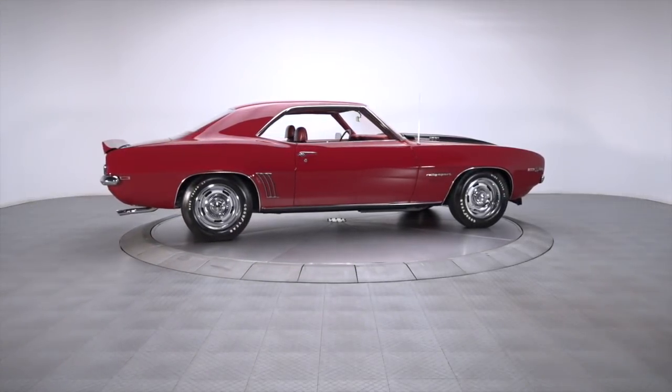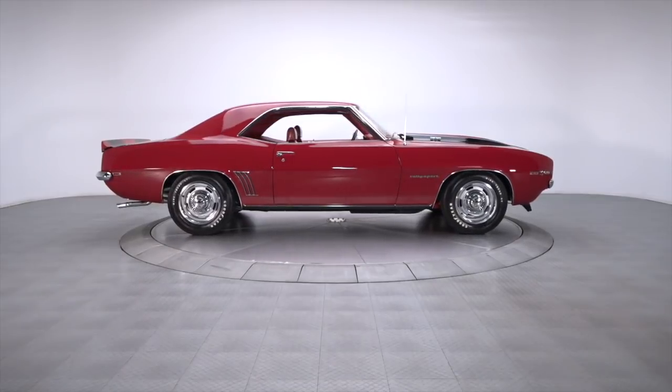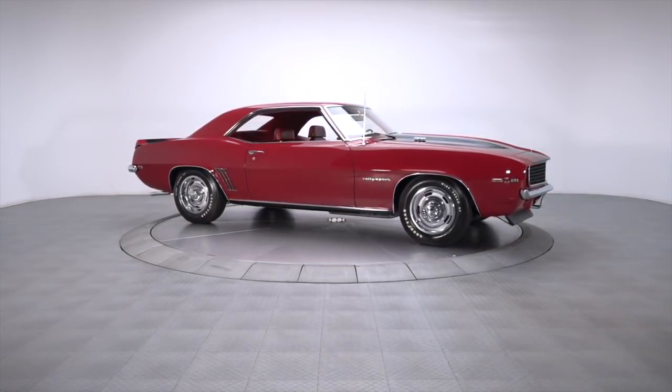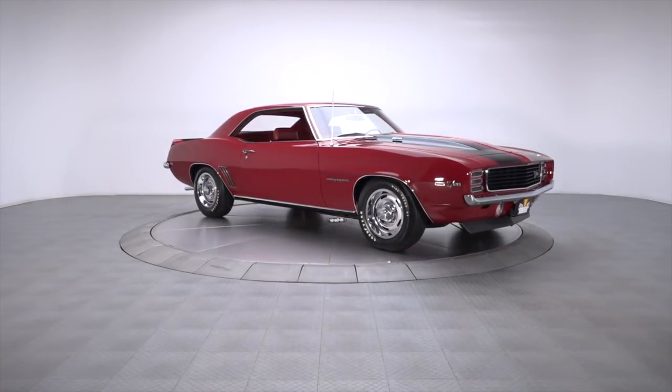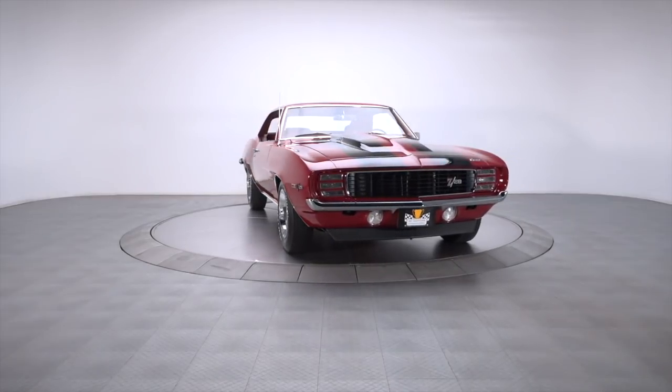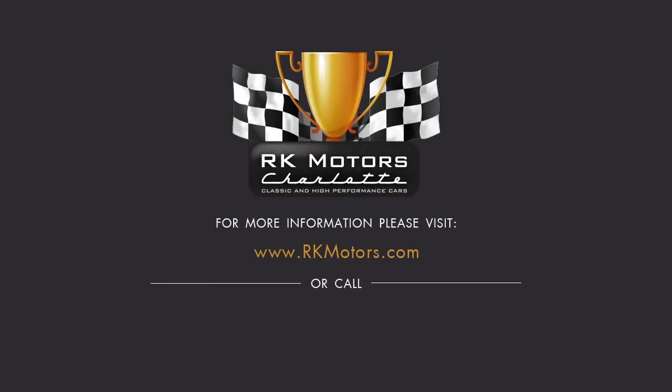Doesn't want a highly authentic McNeish certified Camaro that's better than new in virtually every way? This documented numbers matching Z28 retains authentic muscle car feel while adding an acute concourse restoration to an already awesome ownership experience. For more information, call, click, or visit rkmotors.com.